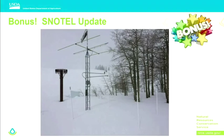Sorry about that. This is a picture of a SNOTEL site. I'm sure most of you haven't been to one, especially folks in the East. Quick note, this is in Utah. This is an average year picture, but this year the snow covered the shelter and nearly buried the precip gauge. We had a huge year in the Wasatch.